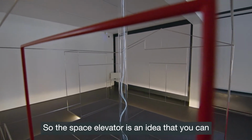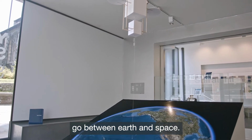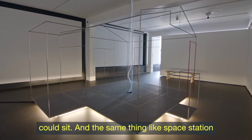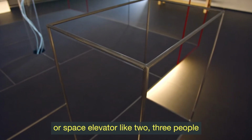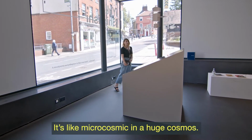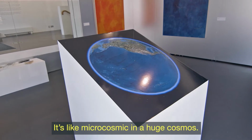So the space elevator is an idea that you can go between Earth and space. So Yuko has brought those two ideas together. Japanese tea house, basically 2-3 persons could sit, and the same things like space station or space elevator, like 2-3 people in a very intimate space. It's like microcosmic in a huge cosmos.